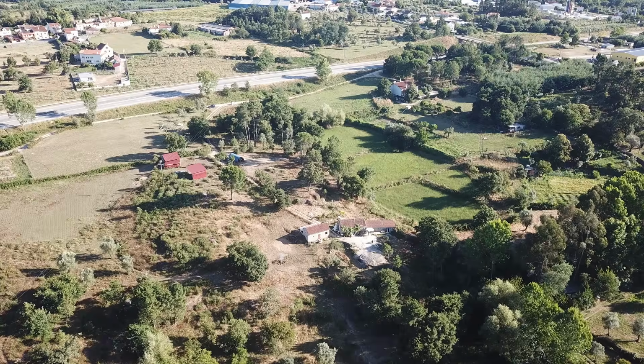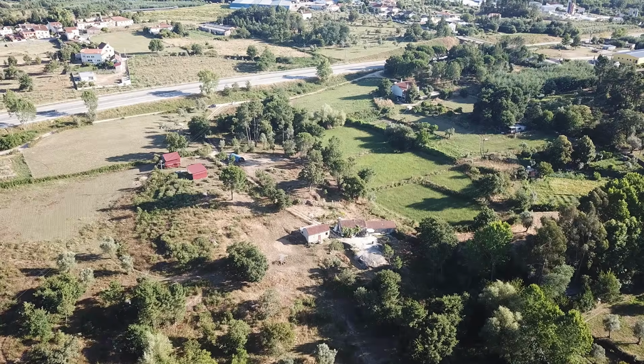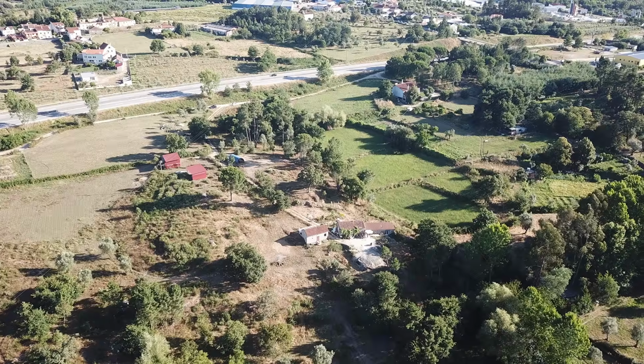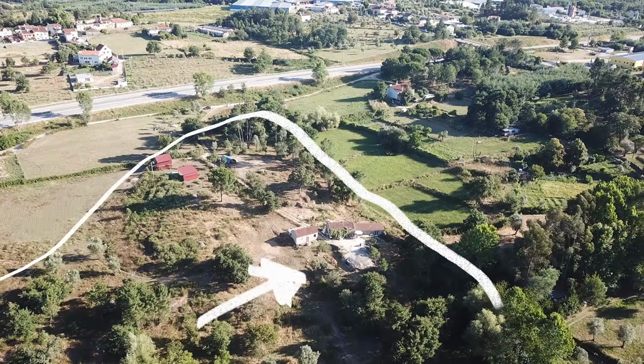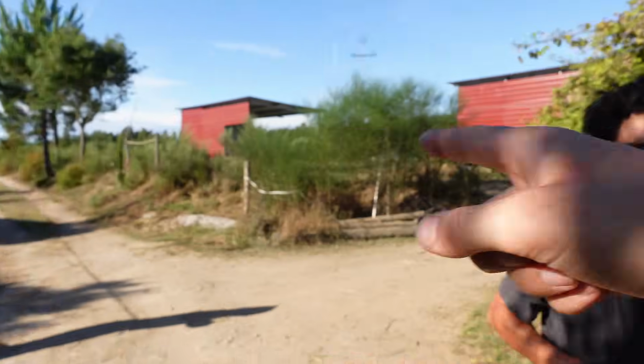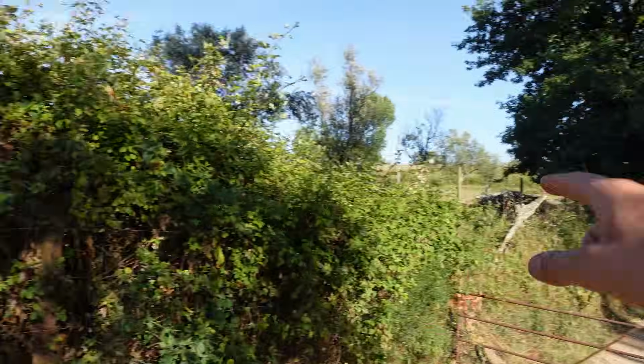But before we go to their farm, I had 2 more questions for Nuno. Questions I think we could learn from. First up, the highway. So they live around here, and the whole land is this area. And the highway is right here. So you live there? Yeah. And there is the highway, right? Yeah, there is the highway.